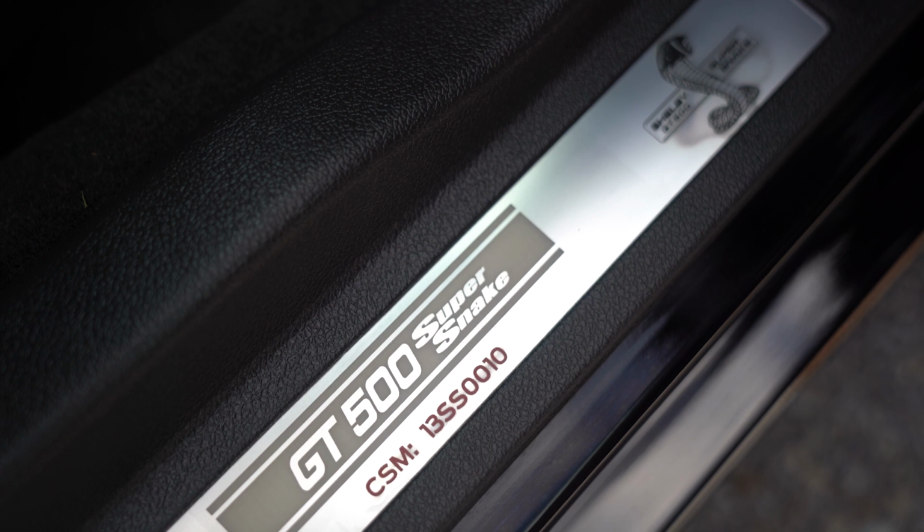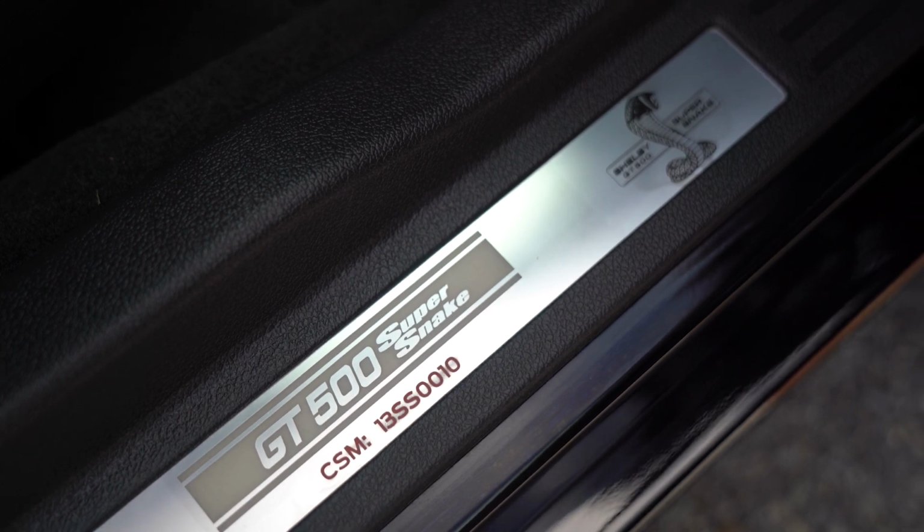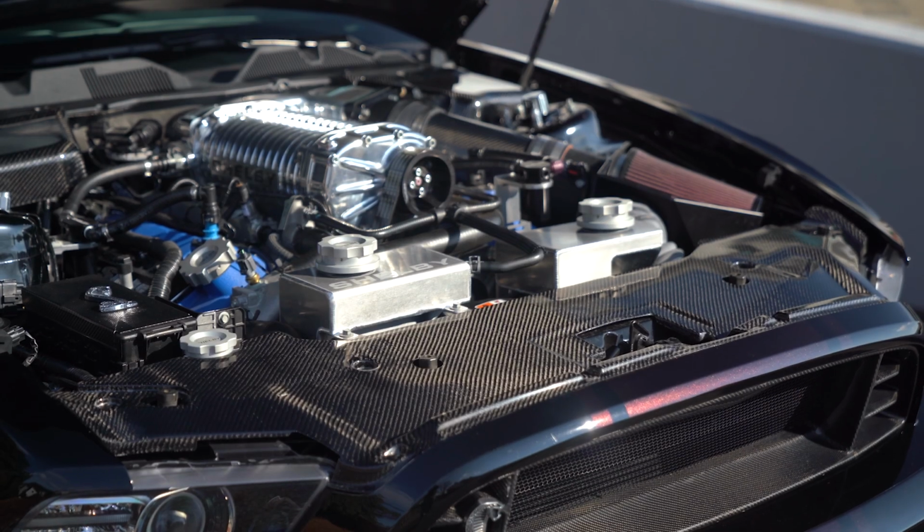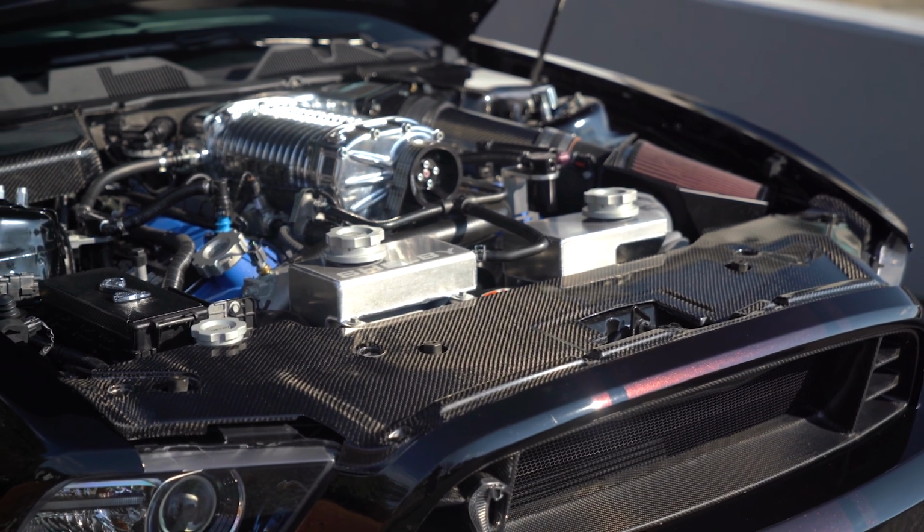You have your Super Snake door sill plates. Here they light up red. They were custom made for the original owner, which is pretty neat. Shelby Super Snake floor mats. You have your aesthetic engine kit with billet fluid caps and dipstick handle.